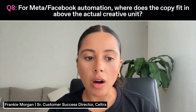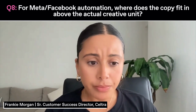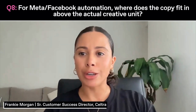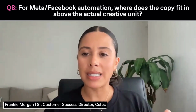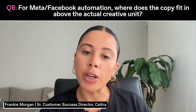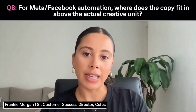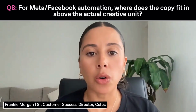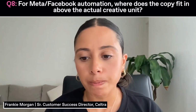But for those of you that are familiar with the Meta setup, it can often be a complicated one when you are pushing creatives over and having to reassign placements. And Celtra does that automatically for you, so the designer has full control over that, so that when we push the creatives over, it still improves the overall process for the trafficking team as well.